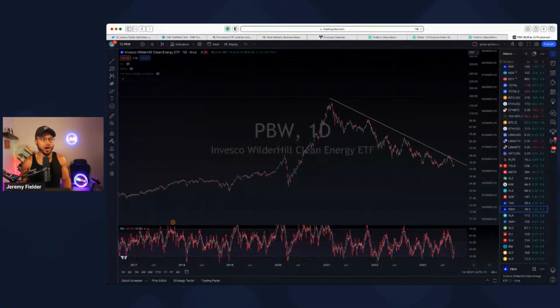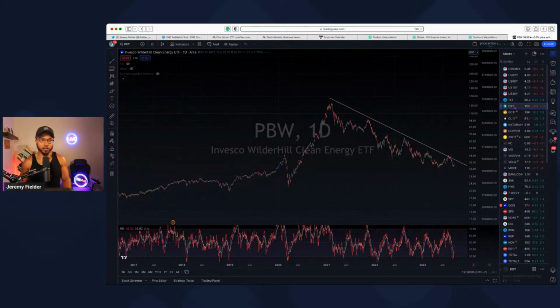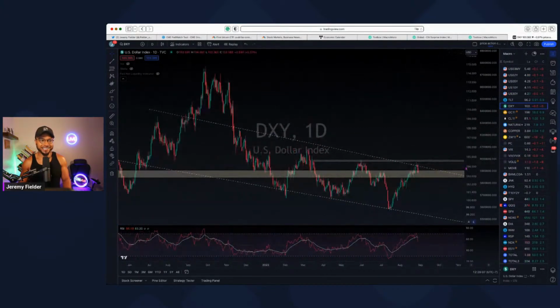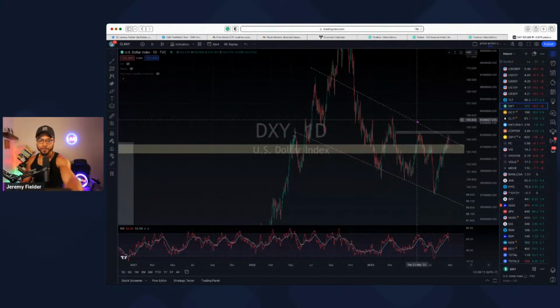So what else is your bear argument? You need yields to go higher to really get a bear market, period. You need yields to go higher. You need the dollar to break out. Those are the easiest ways to look at it. And the dollar's cycling lower finally for the first time.